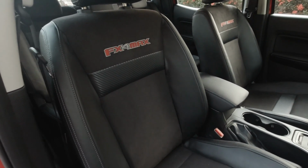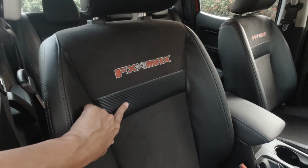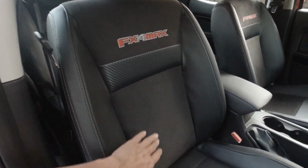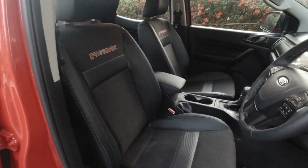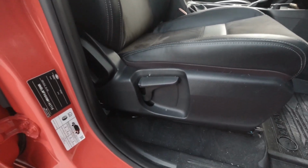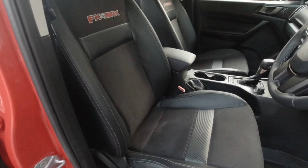Seats are black with the FX4 MAX logo and carbon Kevlar fabric design. Very nice. Feels very nice and looks very sporty and serious. Only problem is it's manual, no power adjustment. So it's a pity.